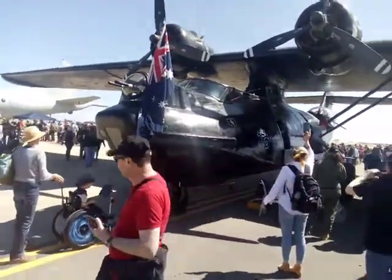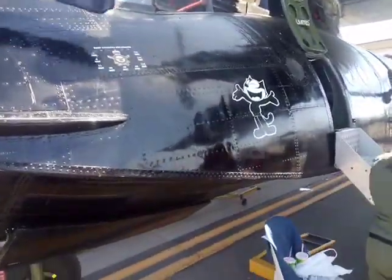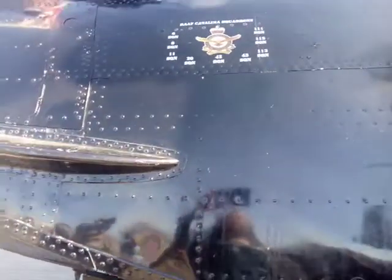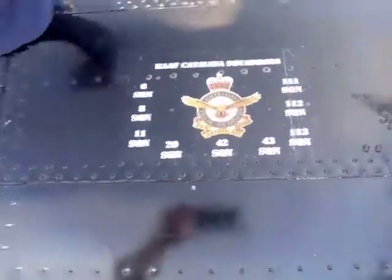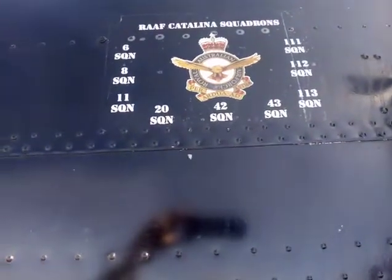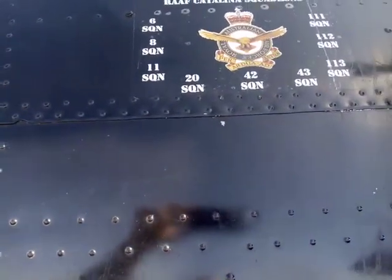It's got a Felix the Cat logo. These are called black cats. Okay. And it shows you here which squadrons flew the Catalina. So you got 6 squadron, 8 squadron, 11 squadron, 20, 42, 43, 111, 112, 113. Now 6 squadron is still around. They were flying the F-111. I believe they now have the Super Hornet.